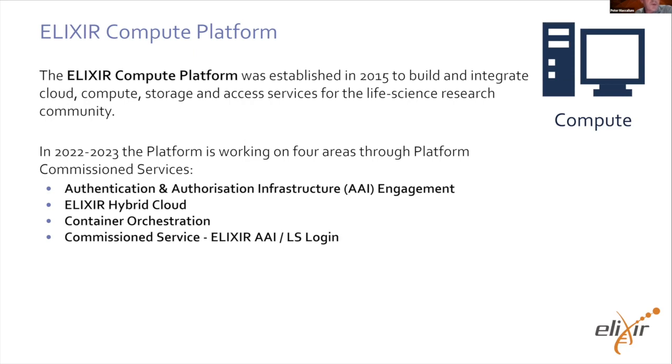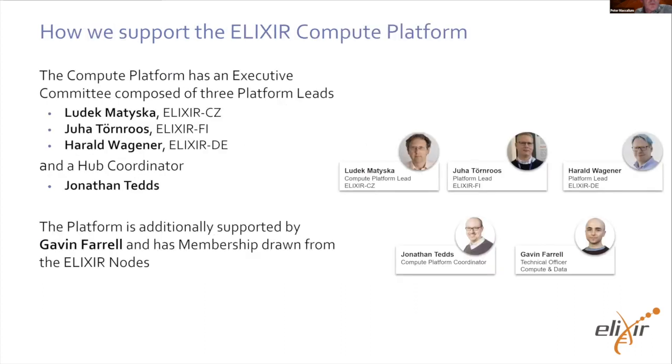In 2022 to 2023, the platform is working on 4 areas through commission services. We have authentication and authorization infrastructure engagement. We have the ELIXIR Hybrid Cloud project. We have a task on container orchestration, and we're currently funding 1 commission service, the ELIXIR AAI system, which has become the EOSC Life Science Login system.